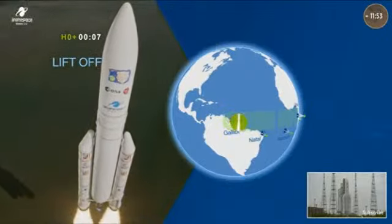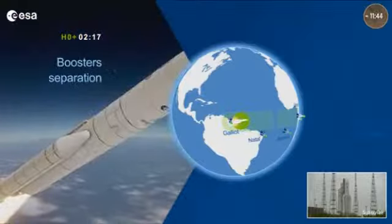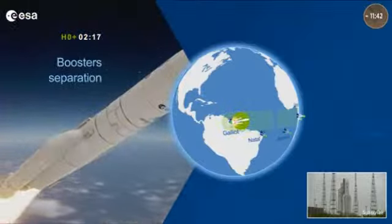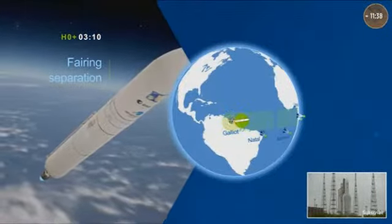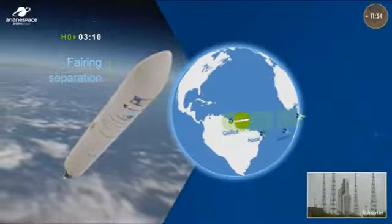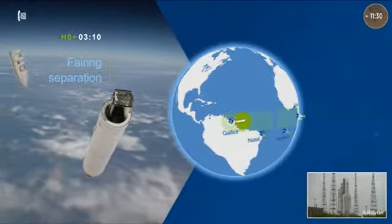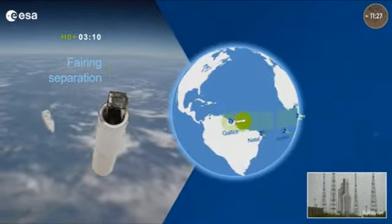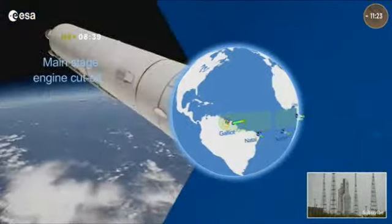The launcher first performs a pitch maneuver to get into the required direction, and only 2 minutes and 17 seconds after liftoff, the two boosters have done their jobs of providing the main thrust, and they are detached from the launcher. And shortly after that, the fairing, which protected the spacecraft from the friction of the air, is separated in two halves as we have crossed the limits of the atmosphere. We just don't need it anymore.